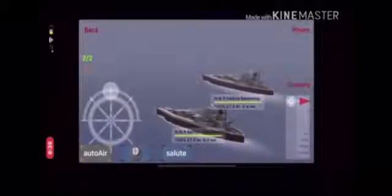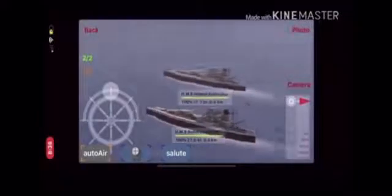Hello, my name is 85. Today we will be looking at the Belfast class. So the Belfast class, their design is the White Star Line battle fleet was ordering 2 new battleships. What were these battleships? Well, these were the Belfast and the Ireland.